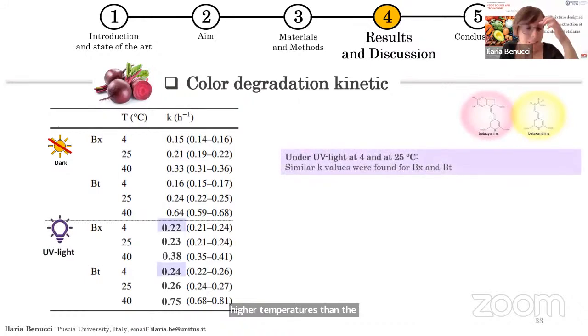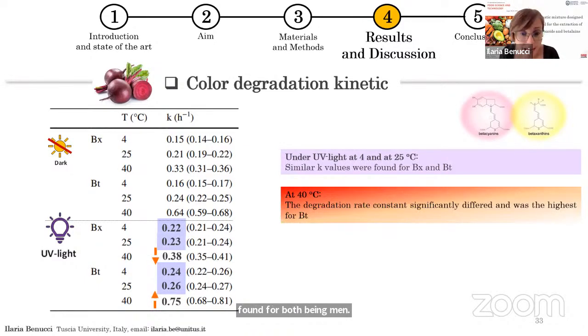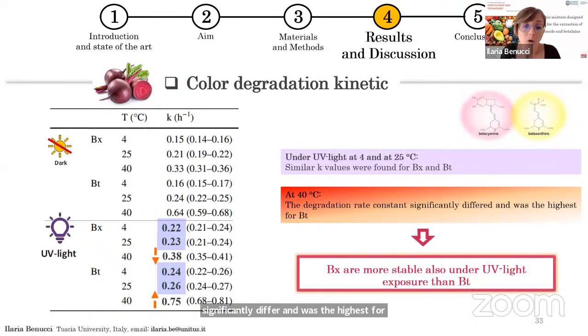Under UV light exposure at 4 and 25 degrees Celsius, similar degradation rate constants were found for both pigments. And at 40 degrees Celsius, the degradation rate constant significantly differed and was the highest for betacyanins, also proving that betaxanthins are more stable under UV light exposure than betacyanins.